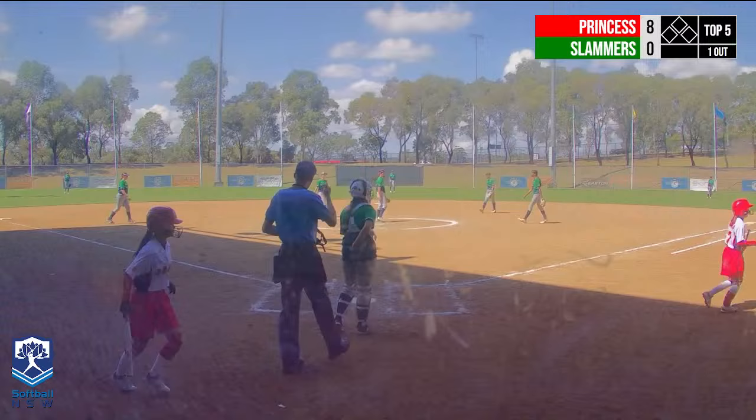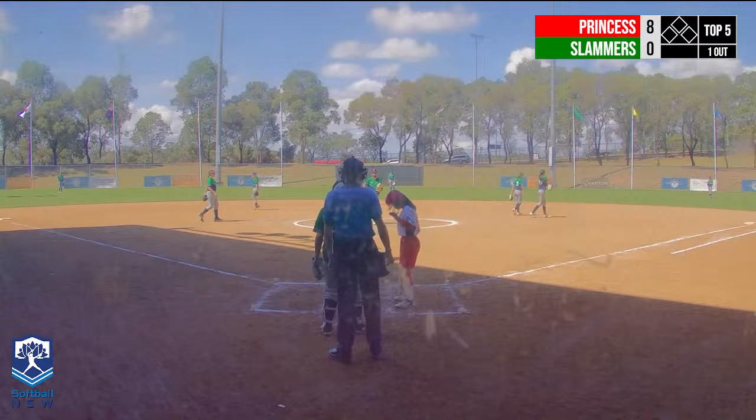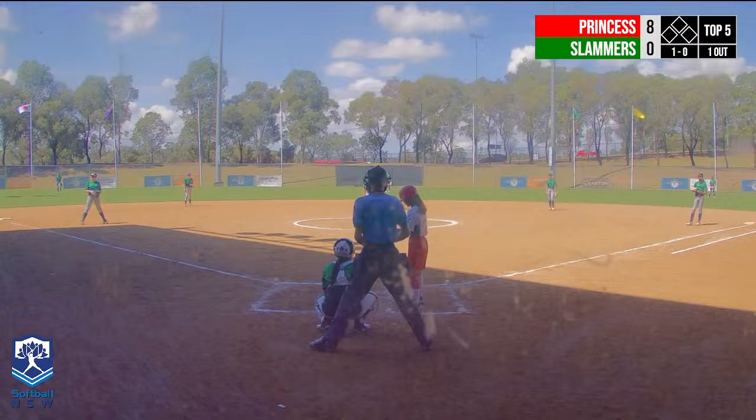Wow. Yoshimura there. Just thought it was a little wide, I think. Batter for Princess, number 25, Tazumi Kiku. The coach was just explaining where he felt that ball was wide, but should have been attacked by the young player as she went in to the dugout.